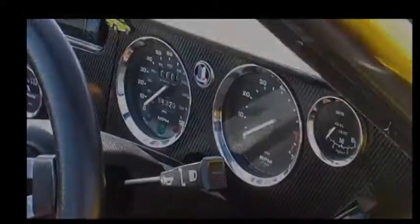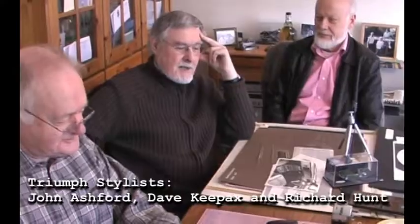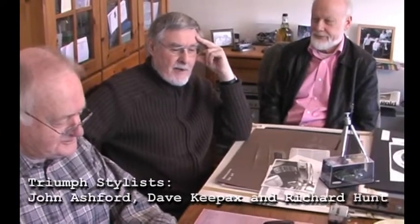David was our expert on instruments. It was a labour of love, really, because in those days you had no computer graphics to fall back on.